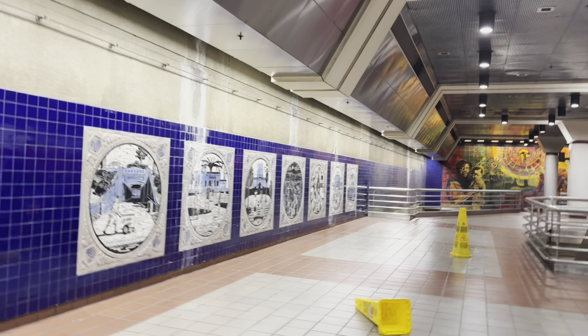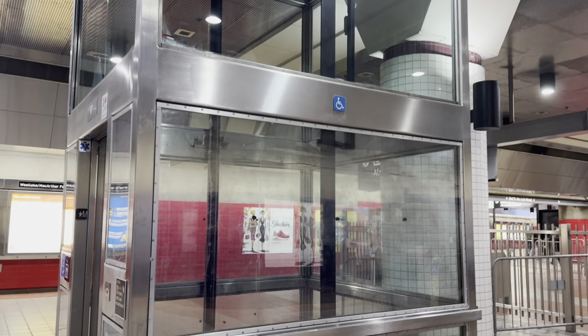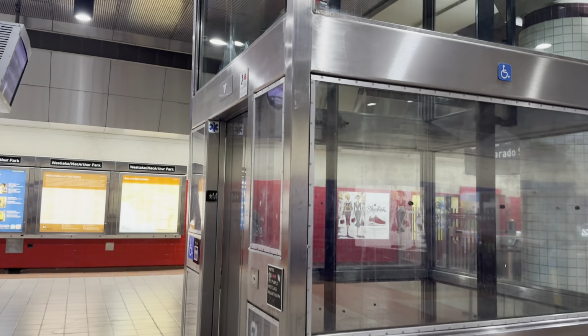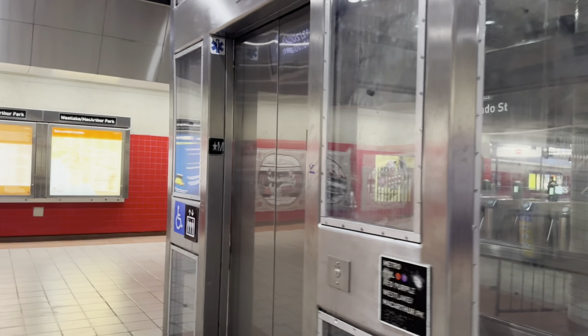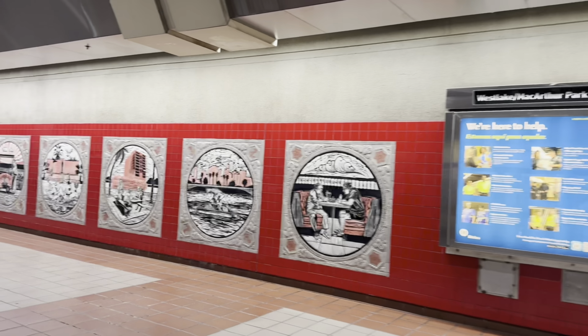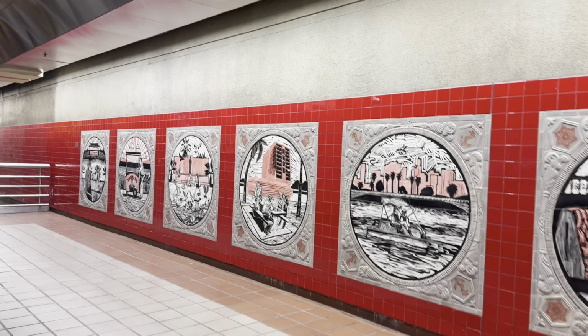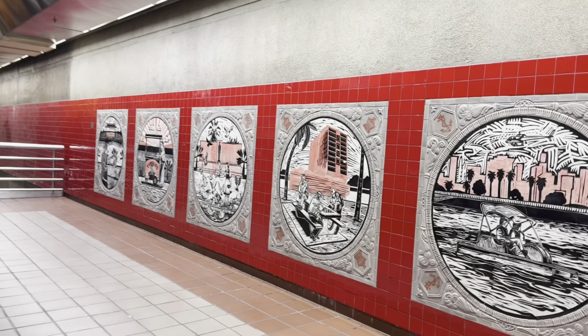And right away we're able to see some art around here with Art Deco style showcasing the trains and the surrounding LA region. Here's an elevator too, and I forgot to show you the one above. However, this station is accessible just like all of the other 105 metro stations. On the other side there's also another system map along with some other station information and some more art, which Metro is really good at featuring at all of their subway stations.